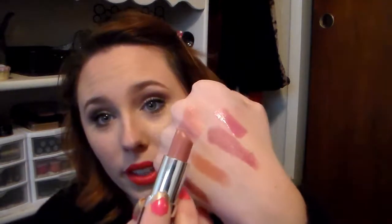And then the other one I have here is one of the Rimmel Lasting Finish lipsticks, and this one is Airy Fairy, number 70, and it is kind of a pinky nude, shimmery gold color. It's really pretty. Oh my gosh, my hands are so dry. I didn't realize it until now. It's that one right there. It's like a pinky nude with a slight shimmer.